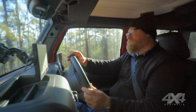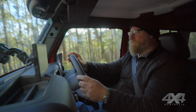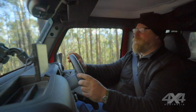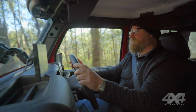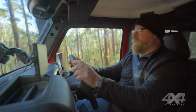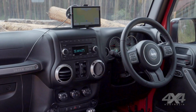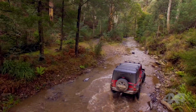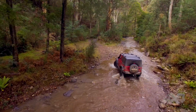The V6 Pentastar engine in the Wrangler has proven to be a real winner for this car. When it used to have the 3.8 in it, people shied away from it because it was thirsty and noisy. And they brought out the 3.6 Pentastar, and it's a really sweet engine. Not as torquey as the 3.8, but it loves to rev, it gets you anywhere, and it's much more efficient than the old one.